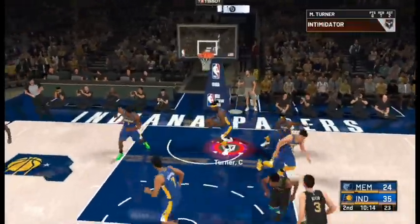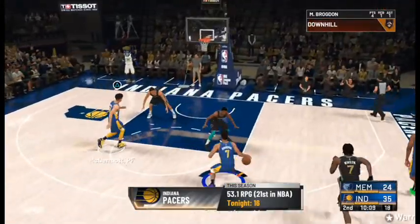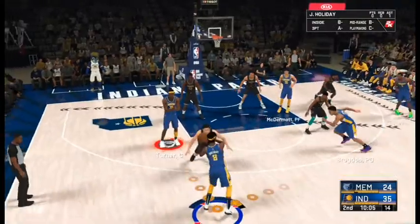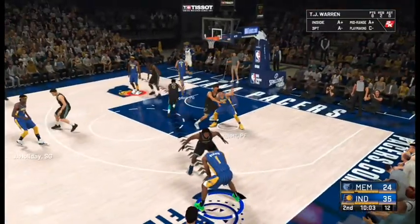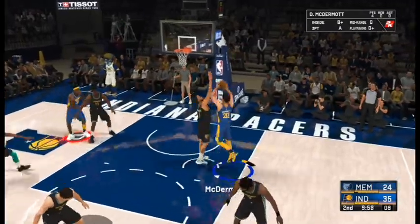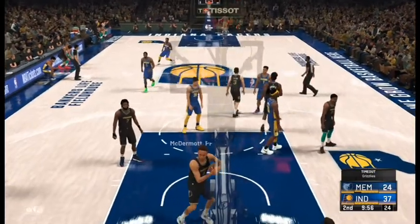Well, you look at Turner's body. He's got a wily, muscular frame that he makes good use of. I mean, his defense and the way he contests shots is remarkable. Pass to Holiday. Outside Warren. Here's McDermott. Turner trying to free himself up, and there's McDermott. That's good on the assist by Warren.